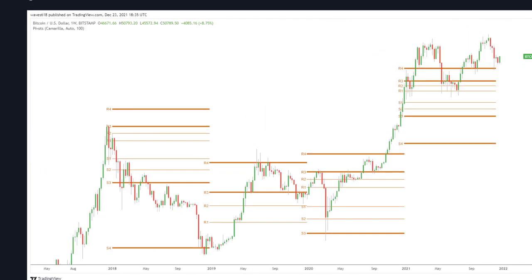Okay, on top of that, it's very important also to cover the very important Camarilla pivots. For the last 4 years, you can see how instrumental they have been. Back in 2018, we found support off of the S4. The following year, 2019, we went into the R4, found resistance there, finished the year just beneath the R3. As a result, the subsequent year of 2020, we found resistance at the R3, support at the S3.